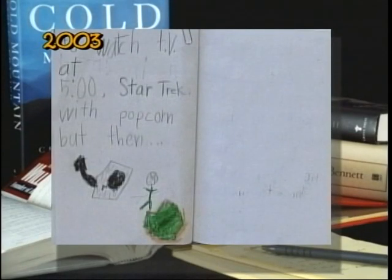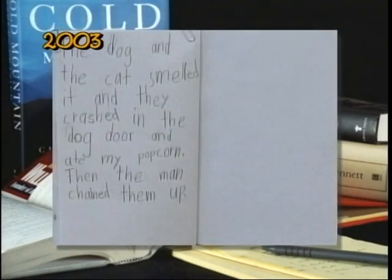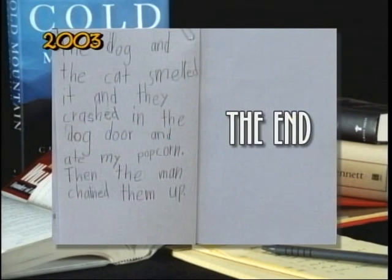At 5 p.m., Star Trek, with popcorn. The dog and the cat smelled it. They crashed in the dog door and ate my popcorn. Then the man chained them up. About time, I'd say. That's the end.